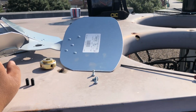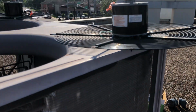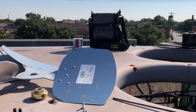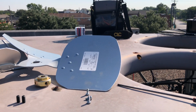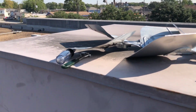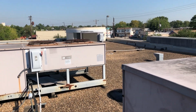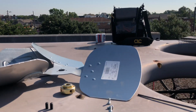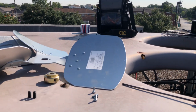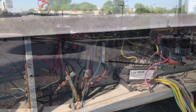That's gonna be the next step. I'll put the blade on. Actually, sitting down right now on my ladder. The weather is not that bad today. Like it's making a little noise. Hopefully everything's okay. Those are my capacitors. So let's put the blades on and keep this video going.